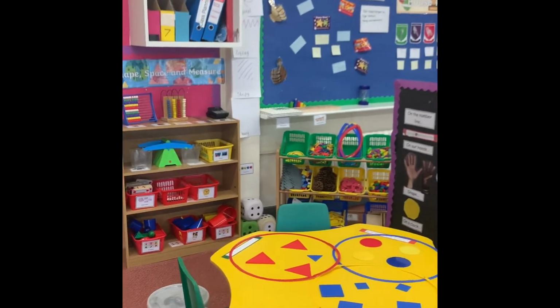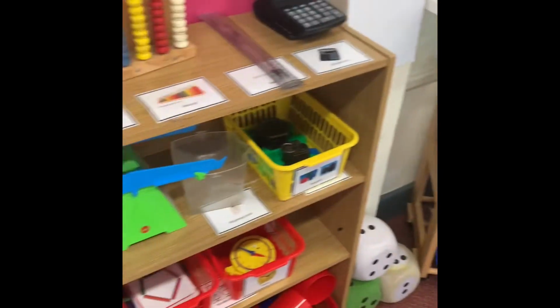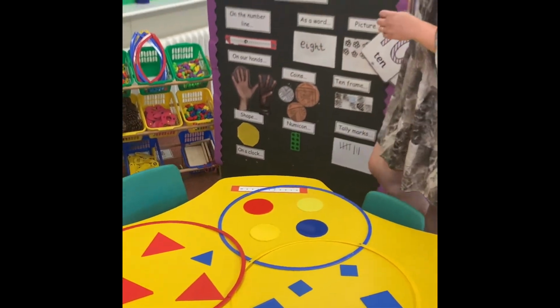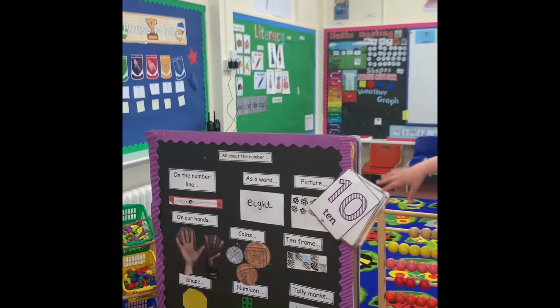Now, we're very lucky in nursery to have such a big space and such a wide range of resources in the maths area. We have all the maths resources which we can use for counting, number recognition, using them to just count out basic 1 to 5 or 1 to 10, and sometimes we move on to addition in very fun ways. And we also like to learn our 2D shapes. We also have a really nice board that will show what number we're learning at what time of the year.